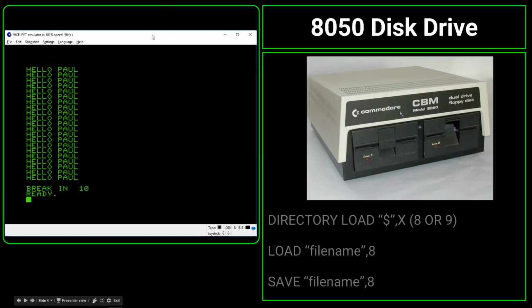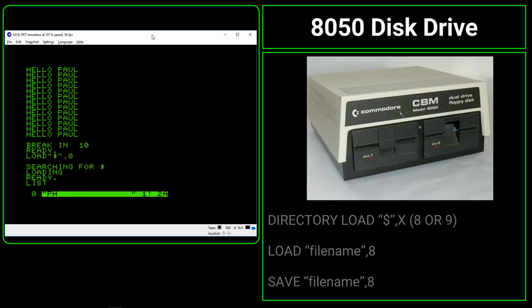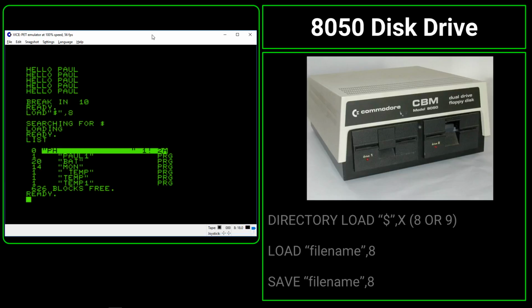And when we got our hands on it, we had a disk drive in our school, which I believe was one of these 8050s, and we could do things like this. We could do load, dollar sign, comma 8, and that in theory loads the directory, and then I can list it like a program, and it shows me the files that were on the disk. So this is what we spent our time doing.